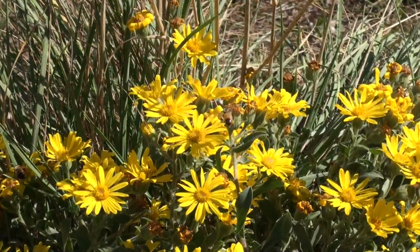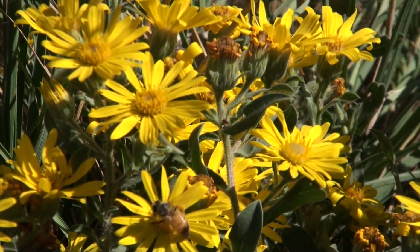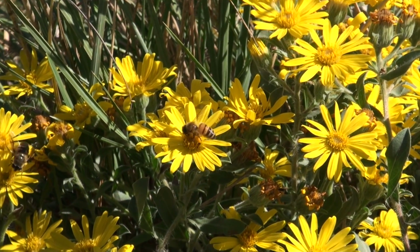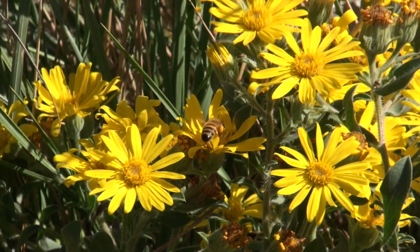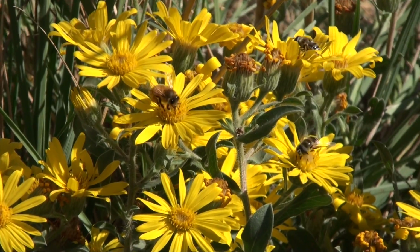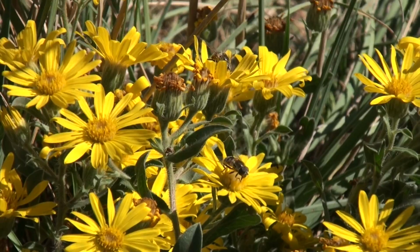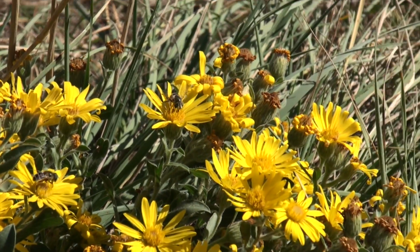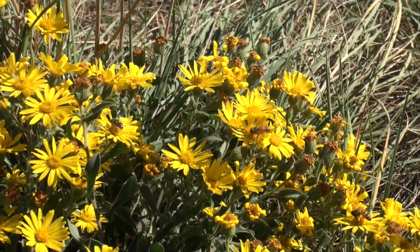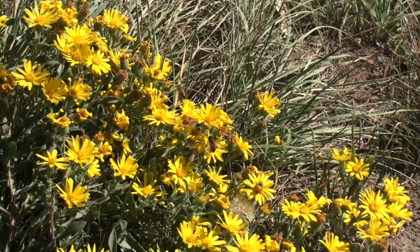This is hairy golden aster, one of the flowers that's still in bloom right now, and I always stop to check out who all the pollinators are. There's a couple of different species of bee working these flowers and some other insects. The main one that I'm filming here is a honeybee, a typical European honeybee, but there's also a bee about the same size with more kind of grayish lines that I don't know the species of. And there are non-bees working these flowers as well.